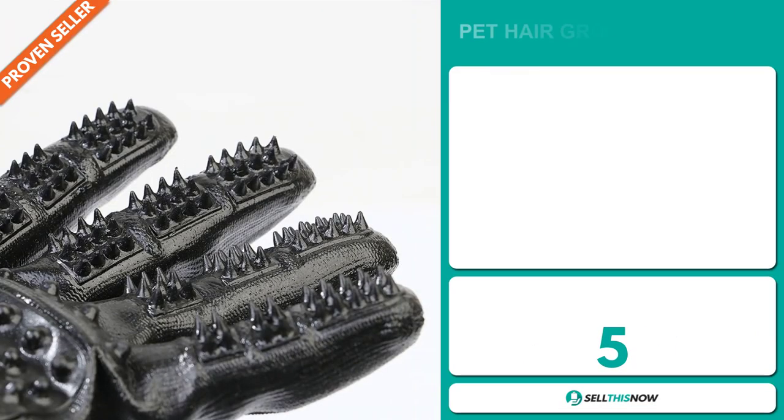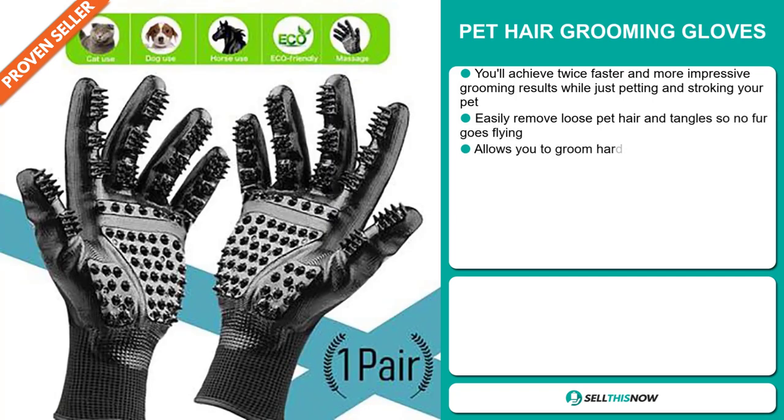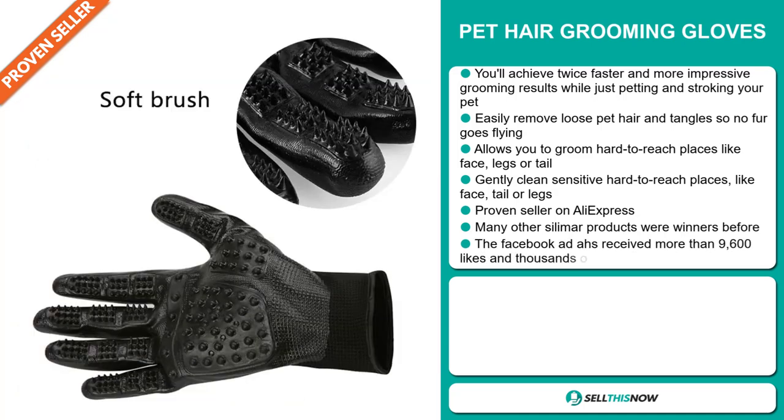Our next product are the Pet Hair Grooming Gloves. You'll achieve twice faster and more impressive grooming results while just petting and stroking your pet. Easily remove loose pet hair and tangles so no fur goes flying. It allows you to groom hard-to-reach places like face, legs, or tail. Gently clean sensitive hard-to-reach places like face, tail, or legs.